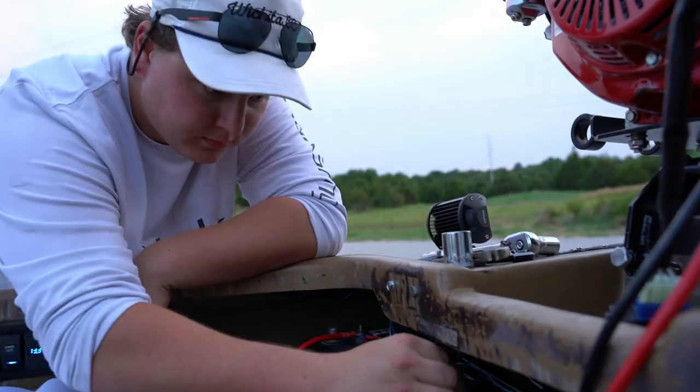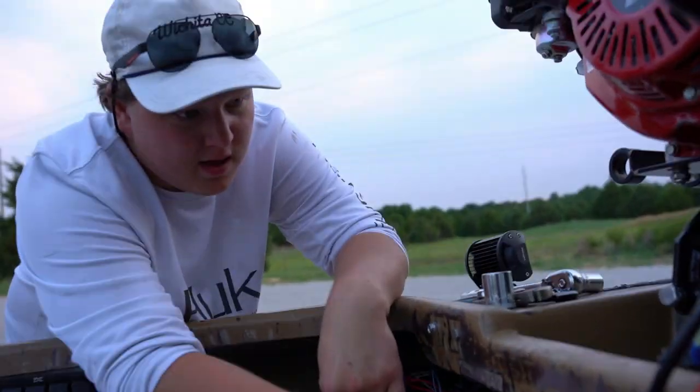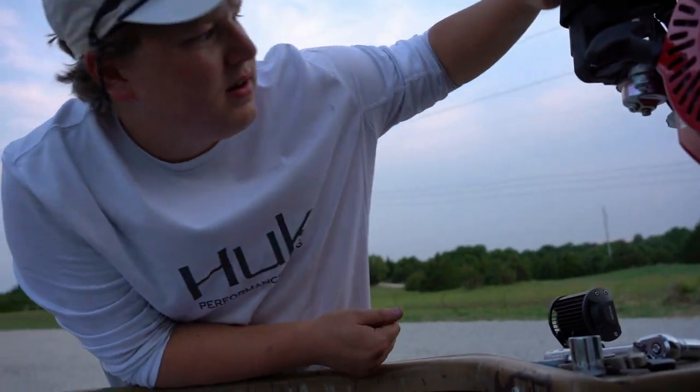Well, here we go. Hooking up the old battery terminals. Oh, you think she'll fire right up? Give her a little choke.